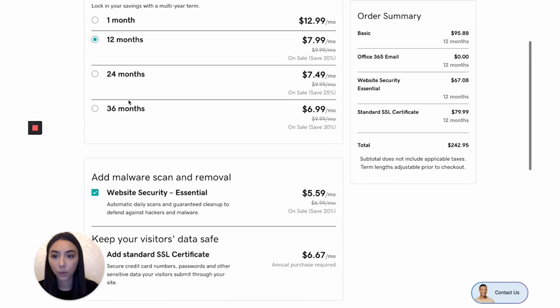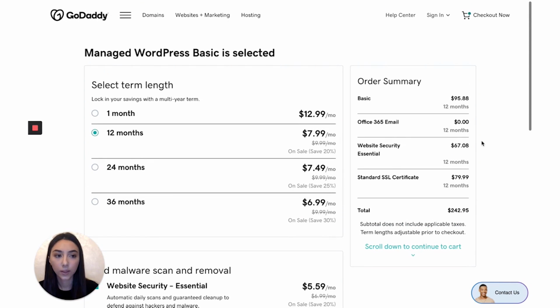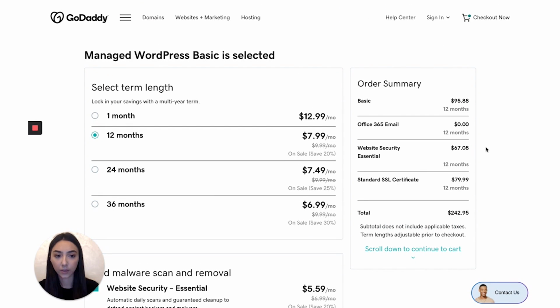So as you see, whenever I brought all of this to an equal ground for comparing this plan to TownWeb's plan, we see that the subtotal is $242. Now let's go on to the next one, and then we'll summarize everything that we saw at the end.